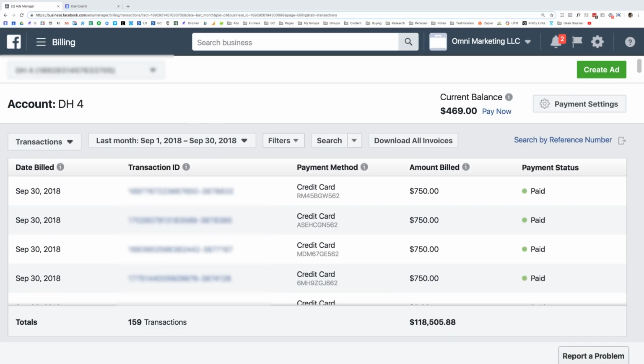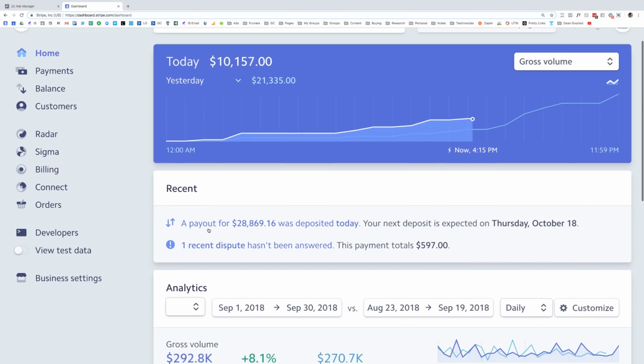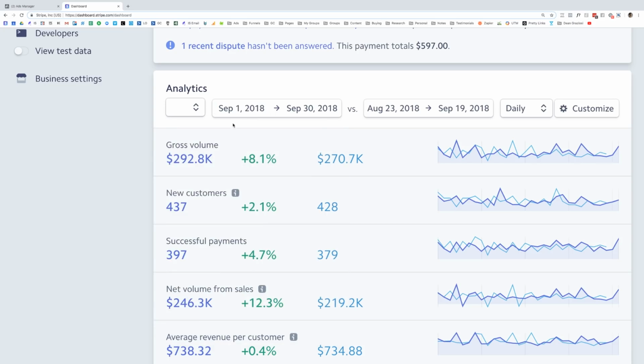Before we get started, let me show you real quick our Facebook ads dashboard, or our billing center. So right here you can see for the month of September, we spent actually over $100,000. We spent $118,000, as you can see right here. And in our Stripe account, if you look down here, I have the entire month of September selected: $292,800 in gross volume. We have another roughly $100,000 on PayPal.